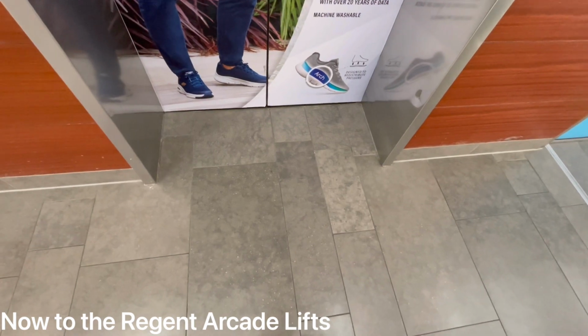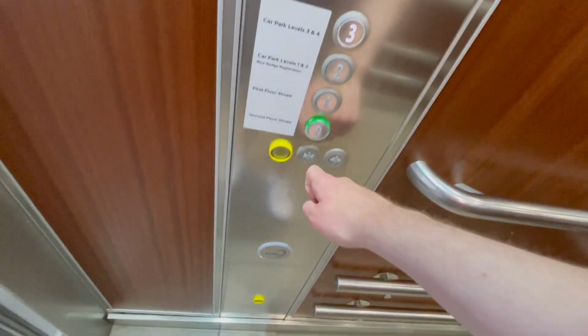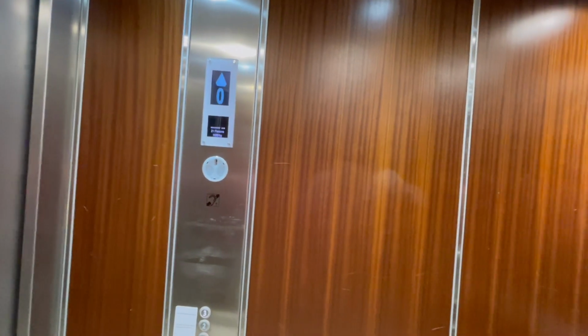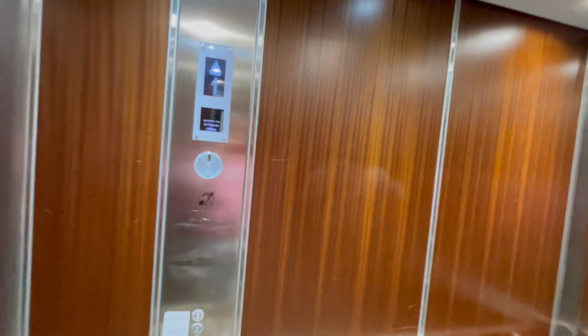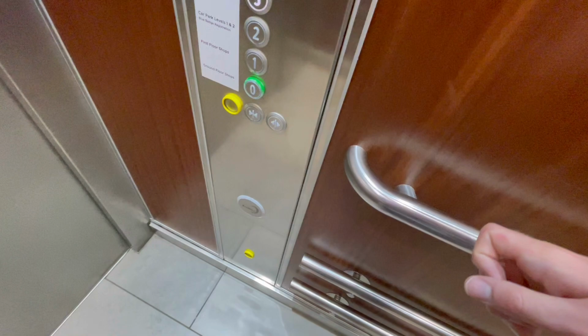Alright, these are the lifts at the Regent Arcade in Cheltenham Town Centre. And these are Kone Eco Discs. Let's go up to three. Three and four. These used to be Schindlers, modernised by Kone Eco Discs in 2008. Capacity 21 persons, 1600 kilograms. Here we are, first floor. Doors open.